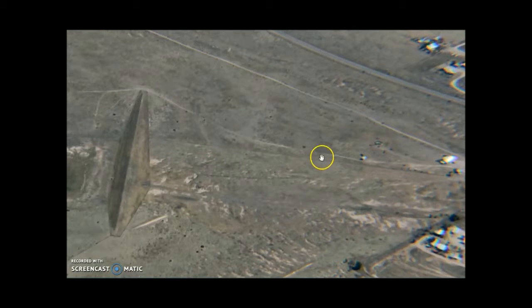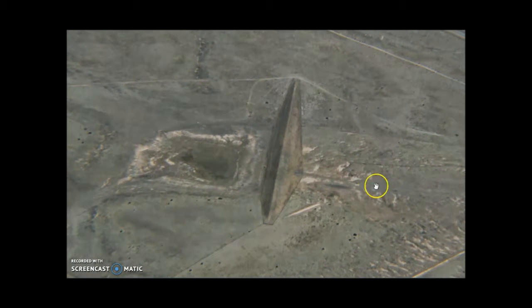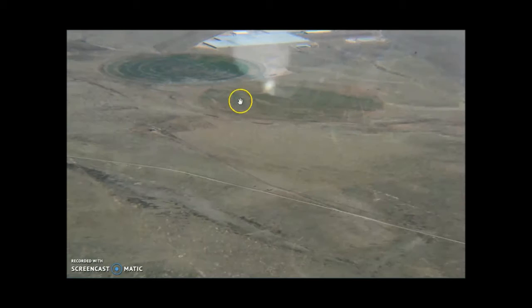Now the thing about this dam, it's a half-mile long and perfectly straight, just as if there's something metallic underneath the surface. This is not normal human construction, and I'll show you later.